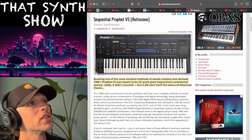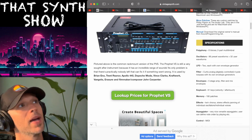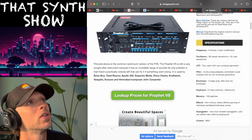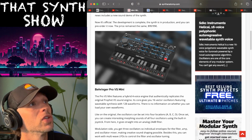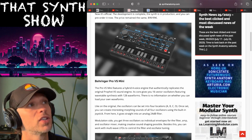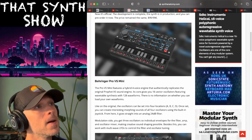Okay, so look at this thing, very cool. The Prophet VS, not only that, back in the day, they had the rack mount, all right? And it was used by artists like Brian Eno, Trent Reznor, Apollo 440, Depeche Mode. So this thing is a real deal synthesizer. Before we go back to Behringer for a little more, it's got 128 waveforms, 16 vector oscillators featuring wavetable synthesis. Like the original, oscillators can be set into 4 locations, A, B, C, D. With one set, you can create instant morphing sounds for all the oscillators.